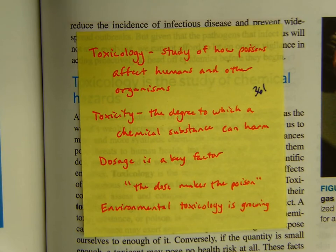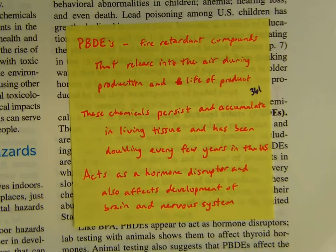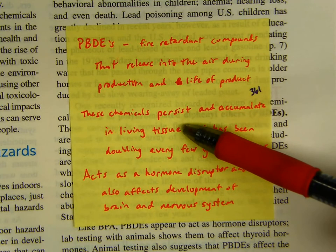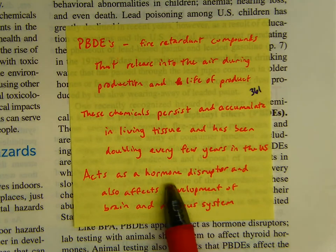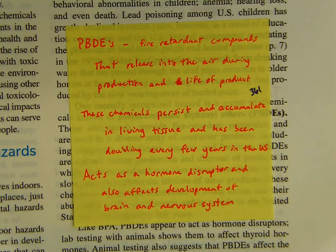And environmental toxicology is a growing field of study, which basically talks about how what we're producing is affecting the environment. We also got these things down here called the PBDEs. These are fire retardant compounds that release into the air during production and life of a product. Now, these chemicals persist and accumulate in living tissue and have been doubling every few years in the US. You guys watched that 10 Americans, we found that in living tissue. So not only is it in humans now, but in fetuses in the womb. We found that already. These act as a hormone disruptor and also affect the development of brain and nervous systems. The hormone disruptor basically affects your body's ability to communicate with itself. That's the problem with this stuff.